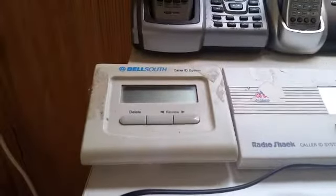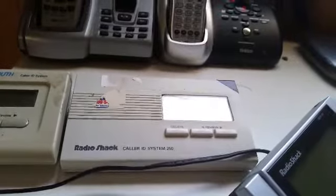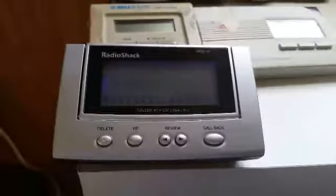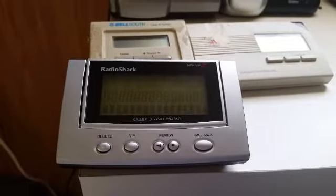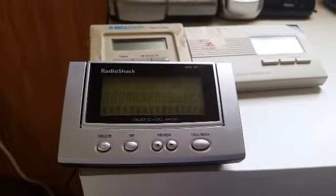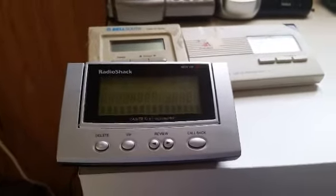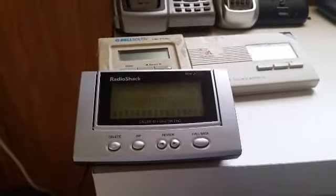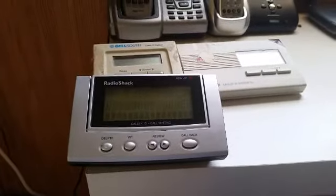The Bell South CI61 caller ID box. The Radio Shack 250 caller ID system box. And the Radio Shack 433903A, also called the CID 43903A caller ID box. Which now actually just reset it. I didn't mean to reset it, everyone, so sorry about that.